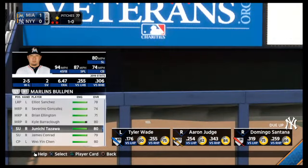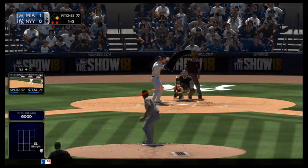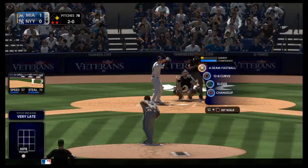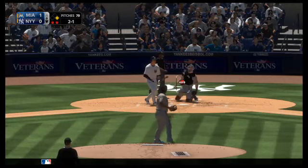This is where you got to take stock in the situation. Adjust your batting gloves and realize you need a gapper to score this guy from first. If nothing less, pass the baton to the guy behind you and keep the line moving. 2-0 now. Now the 2-0. And it's fouled away.